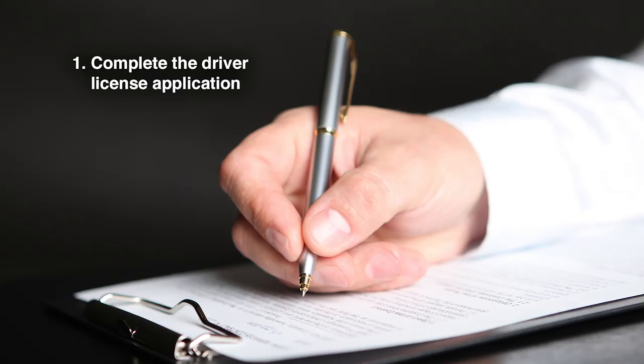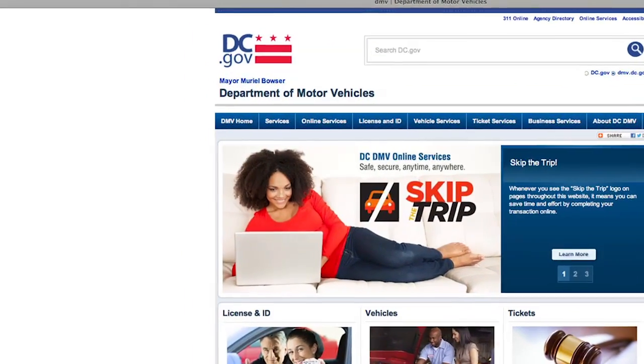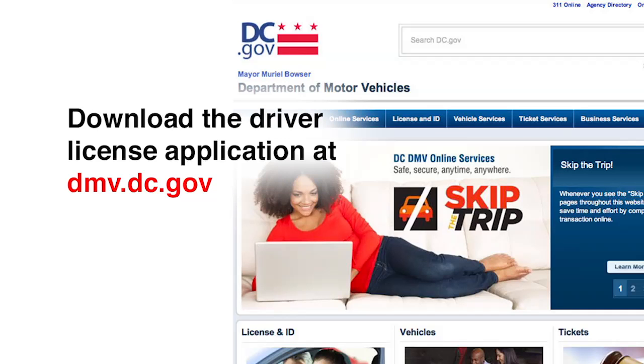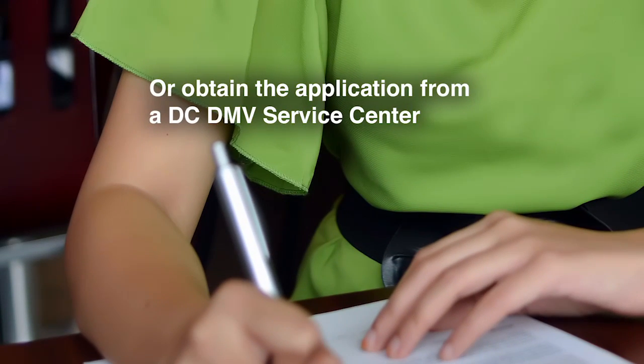First, you must complete the driver license application. You may download the driver license application from DC DMV's website at dmv.dc.gov or obtain the application from a DC DMV service center.